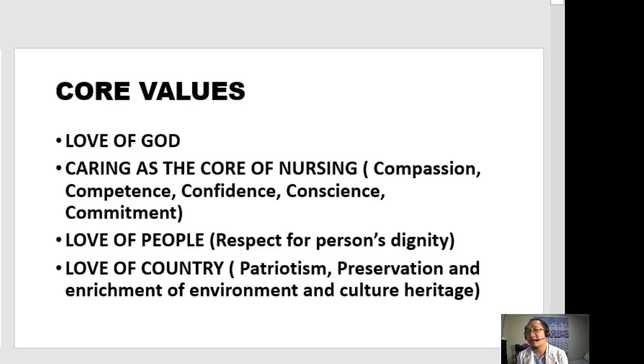Then love of country is shown by your patriotism and your preservation and enrichment of the environment and cultural heritage. Patriotism is engagement in and fulfilling your social and civic duties. What is your responsibility in the community when you become a nurse, or as you prepare yourself to be one? What do you contribute in the community, in society, to do good? And what can you contribute in good governance in this country, in this state, or locally in your own communities, in your barangays?